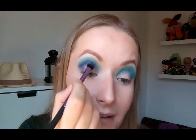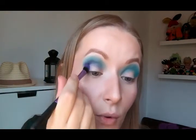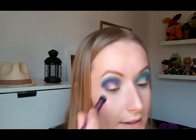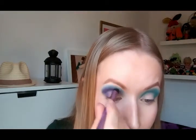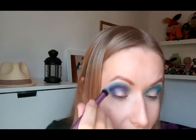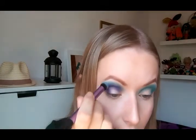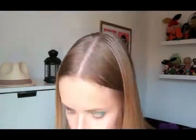Wow, this one is definitely more there. It's more pigmented than the blue I used before. I think I want to have this blue a bit more there. I think the purple ate it up a little bit. So I am gonna pat on again a little bit of blue where these two colors meet. Yeah, that's better, I think. Yeah, let me do the other eye and I'll be back with you.